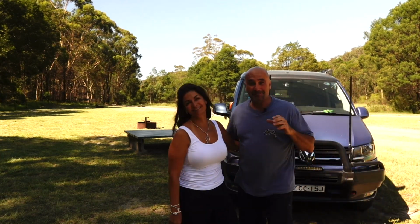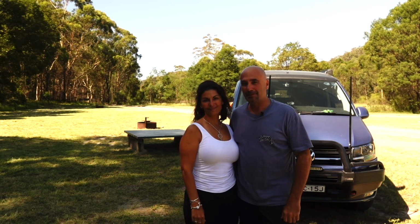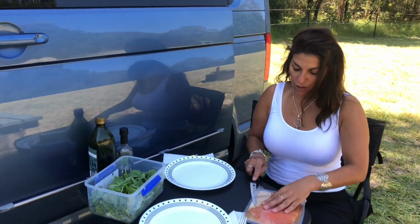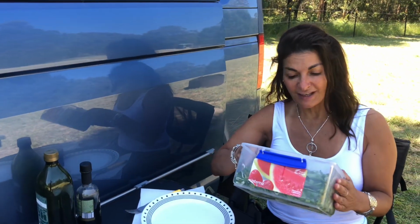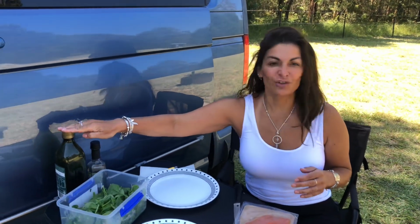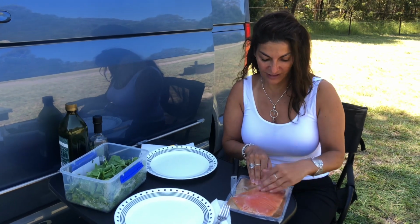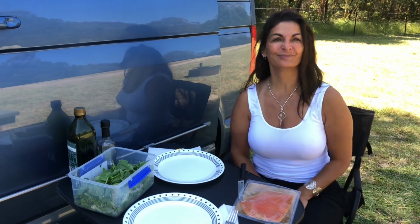Righto, we've arrived at Burralow Campground. We're going to have a bite to eat and then we're going to head off for this magical walk. Okay, so we're going to have a bit of lunch before we head off. Olga, what's on the menu? Oh, very, very simple. Garden salad, a few extra herbs, orange, cabbage, extra virgin olive oil, some vinegar, and the best go-to lunch is smoked salmon. Chop it up in little cubes, throw it in there, Bob's your uncle. Beauty.